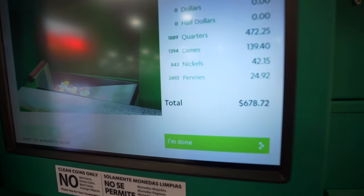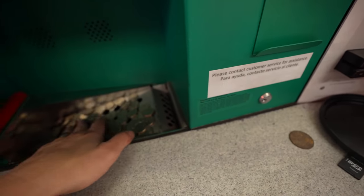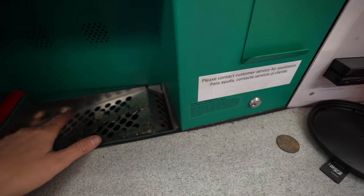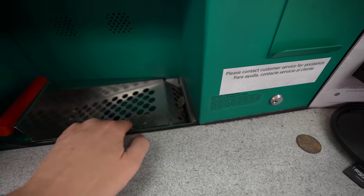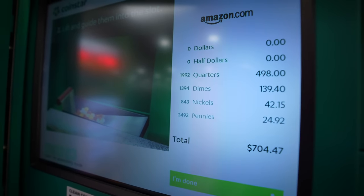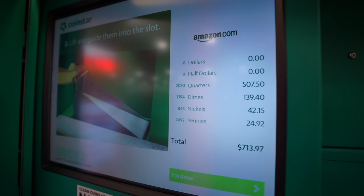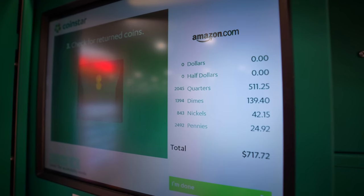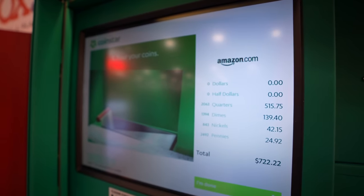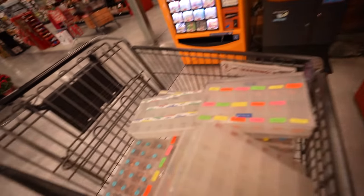This is where we're at. $678. Get some more in there. Go, go, go, go. How many coins are in here? Look at that, so far we've had 2,000 quarters. 2,000 quarters, almost as many as pennies. That's cool, $2,722. All right, we've got more.